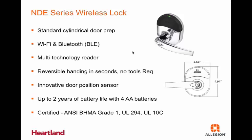The door position switch, I'll actually show you a slide on that. Again, an innovative approach to that. Just like our ND or AD, up to 2 years battery life with off-the-shelf AA batteries. And then also another real important thing with this product is it is certified with the hardware and electronic certifications that we have, the same certification and testing that we have with our AD lock. So it is a very robust, solid product.